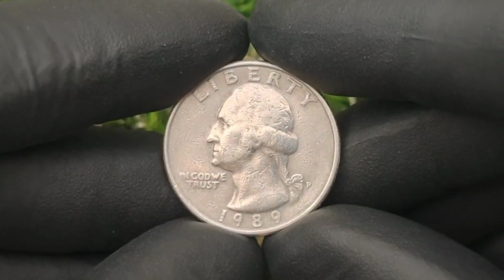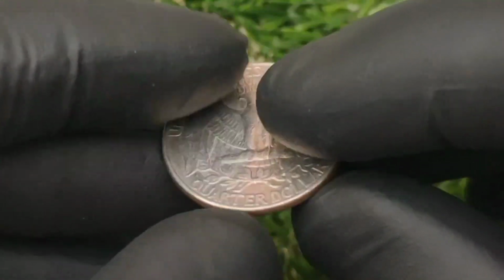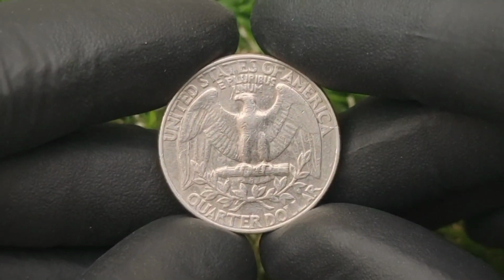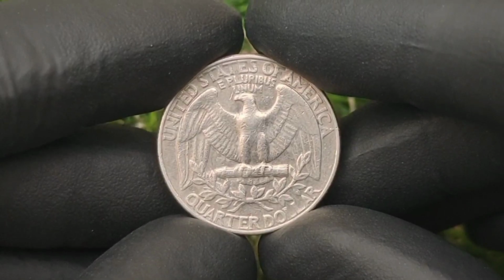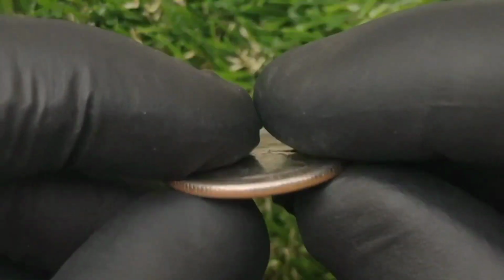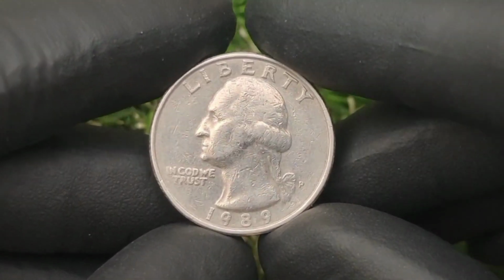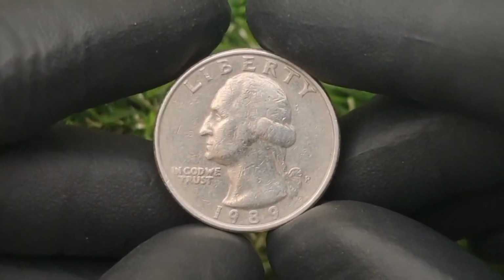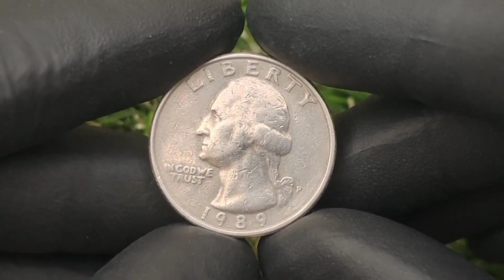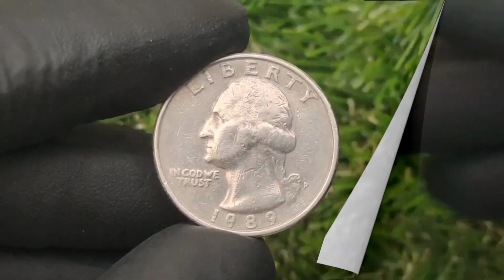The fascination with the 1989 P quarter doesn't end there. Another widely reported error during this coin's minting was the issue of misaligned dies. Misalignments occur when the dies used for striking the coins are not positioned properly, resulting in striking inconsistencies. Coins produced under such conditions may exhibit details that are unevenly portrayed, resulting in one side of the quarter bearing far more of its signature design than the other.